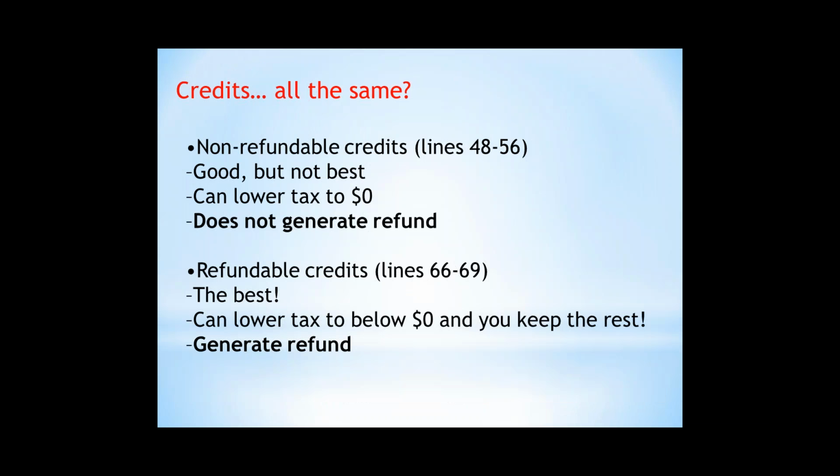So aren't all credits the same? They're really not. So there's a difference. I've just been talking about non-refundable tax credits. Tax credits are broken down into two different categories, refundable and non-refundable. If you have a non-refundable credit, it's a good thing to have, it's a good credit, but it doesn't generate a refund. So you can't go any lower than $0. Basically, a non-refundable credit means the credit cannot be used to increase the tax refund. It doesn't exceed the amount that is owed, or it doesn't exceed zero.